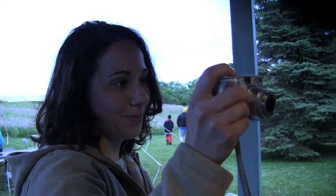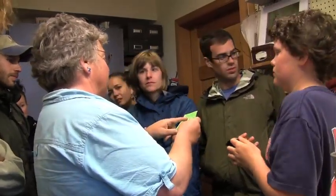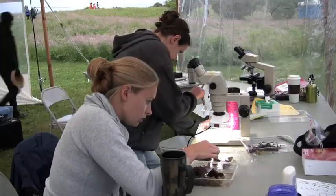So this bird was banded in '06, and it was then an after second year. This bird, you can't tell.